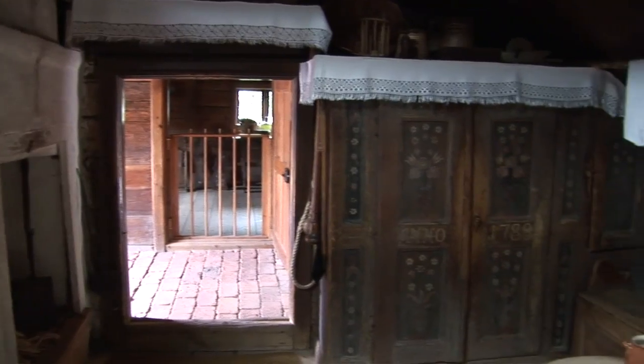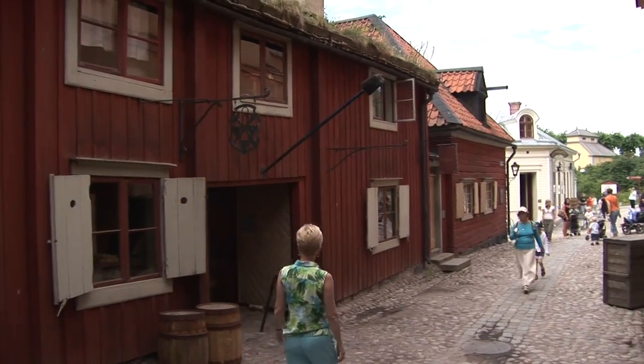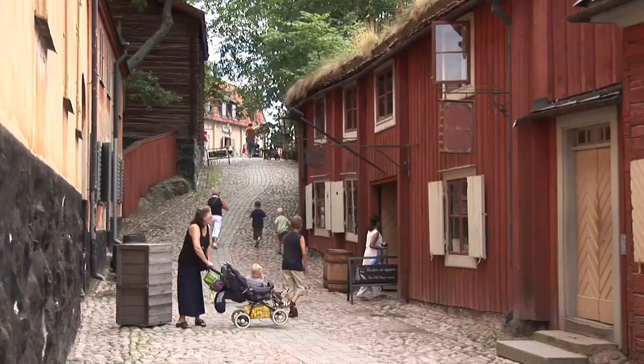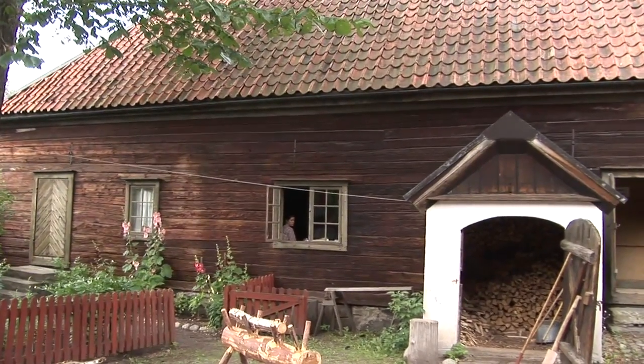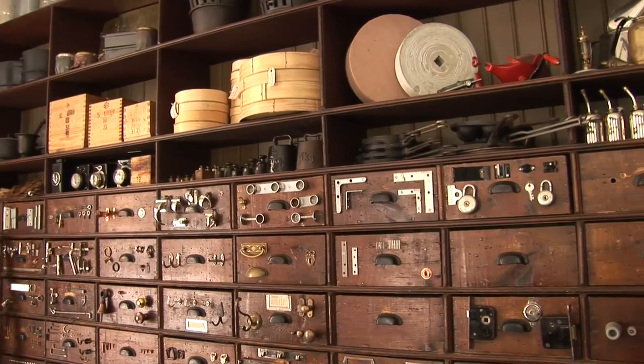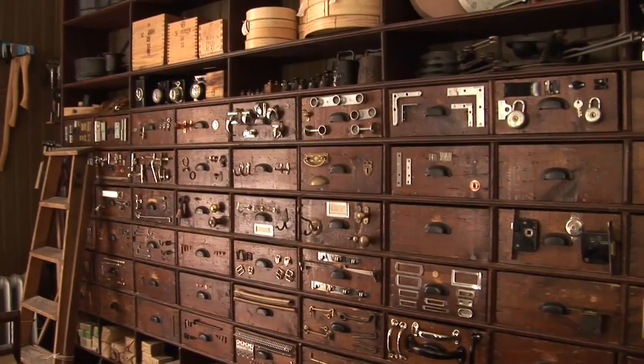1750. And there's a village center with a blacksmith, carpenter, silversmith, druggist, printer, weaver, gift shop, windmill, and a school. What is this store? Hardware store from the 1930s. And so what would be the main kind of things that would be sold here? Tools of many kinds. For the farming village, farmers live nearby? Yes, and carpenters and tradesmen, yeah, carpenters.